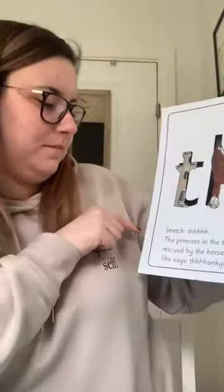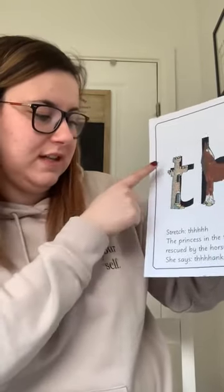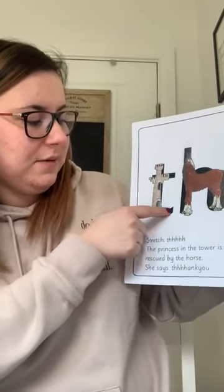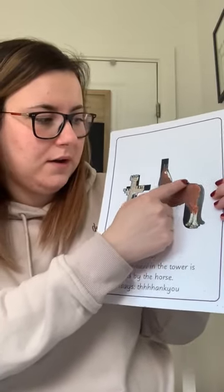Zig, zag, zig. The princess is in the tower, rescued by the horse. She says, thank you. Down the tower, across the tower. Down the horse's head to his hooves, back up and over his body.